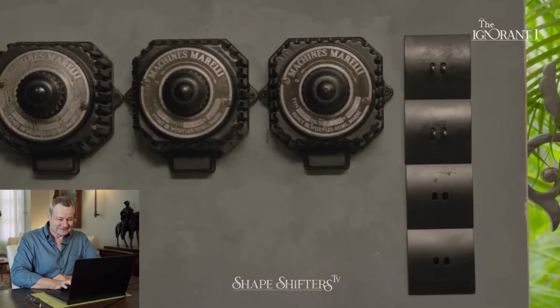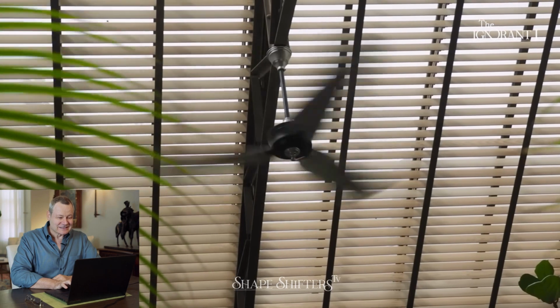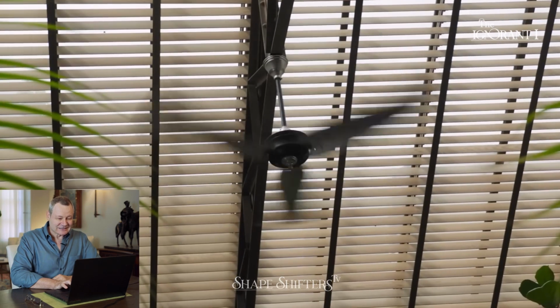I love the switches. They are really old as well. And as you can see, there's a lot of fans on the ceiling. Yes. But I have to say, I'm really scared to turn them on because I'm scared that they fall. That's the thing. But they're really beautiful. I mean, actually, there are many beautiful things that I'm scared of, but I mean, this is the most important.